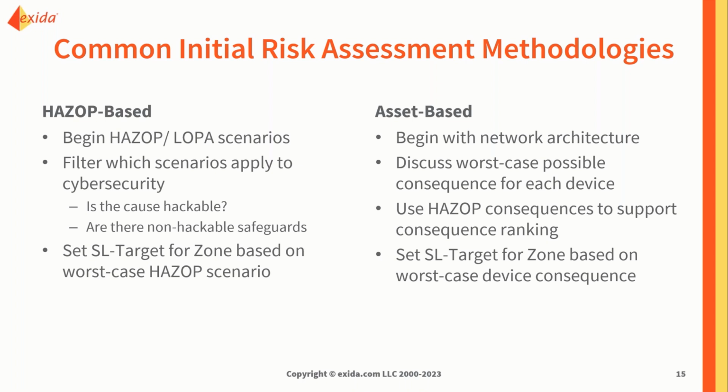For the asset-based methodology, instead we start first with the network architecture, and we discuss what the possible compromises could be for each of the devices there. A lot of times we'll start with the DMZ or the demilitarized zone between the business and the OT networks as our highest point of consideration, and then work each of the network levels down to the level 1 equipment. And so for each of those devices, we'll talk about what the worst case consequence could be, and we'll then use that to do our consequence ranking and ultimately our security level targets.